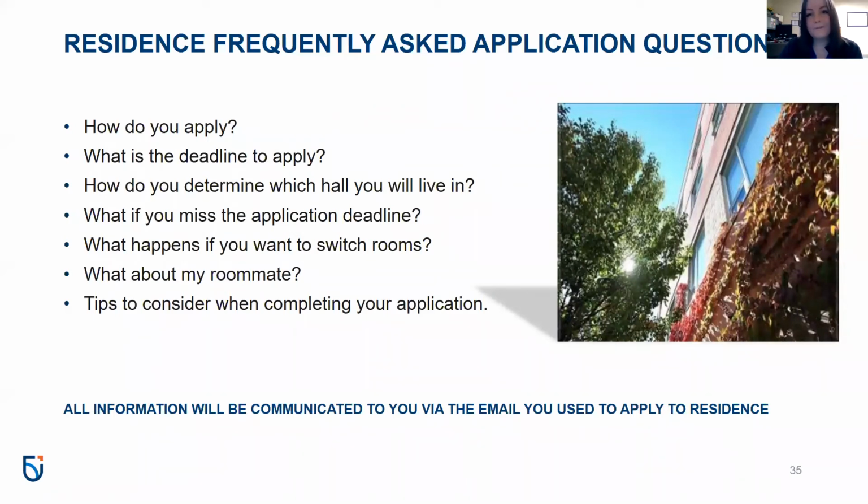And then if you apply after that first week of June, you get your acceptance and your hall type at the same time. So again, if you missed that deadline, please still feel free to apply. We accept applications all throughout the year. However, after that initial lottery, hall types are assigned on a first come, first served basis.